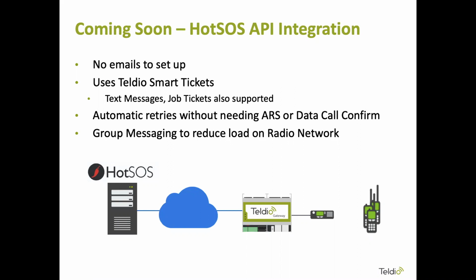At the end of April, we're going to release this. We've been officially certified with HotSOS. We work with their API. For those of you who have done integrations with us in the past, it's about to get a lot easier. There's no emails to set up. You're going to have the ability to use Teldio smart tickets. Text messages and job tickets are also supported, but the big seller is those smart tickets.